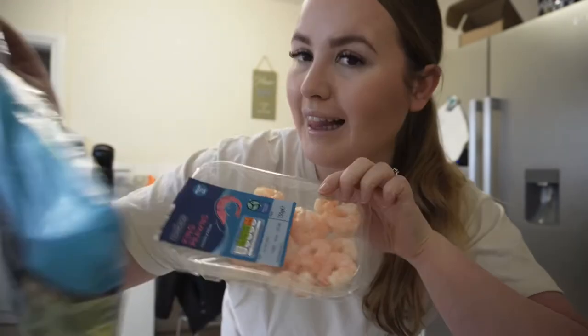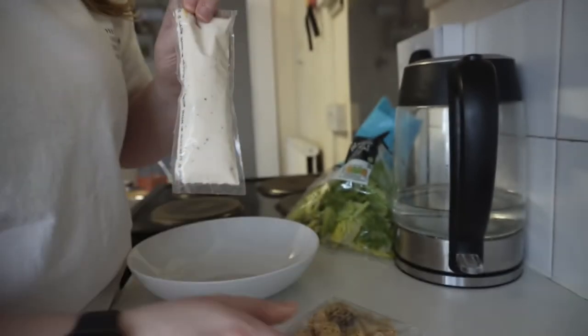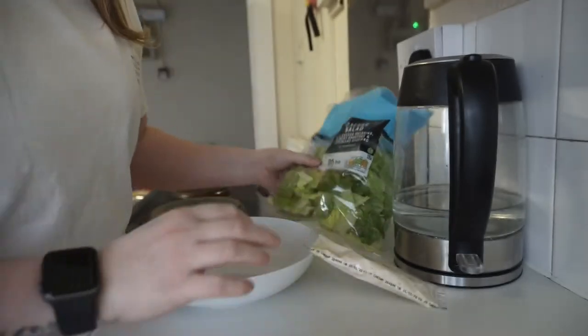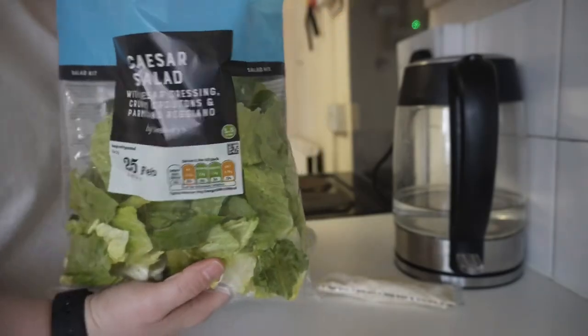So let's do lunch. So this is the dressing. Got the pack of croutons and the cheese here. I'm just gonna go ahead and wash this before I add it to the bowl.